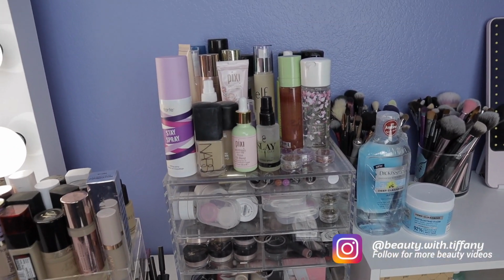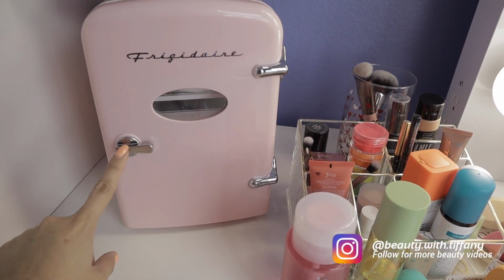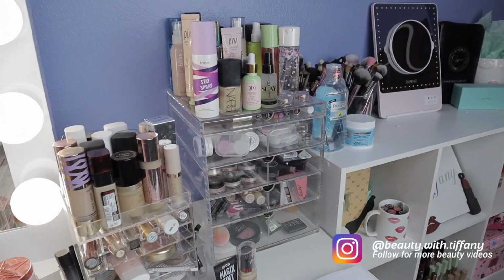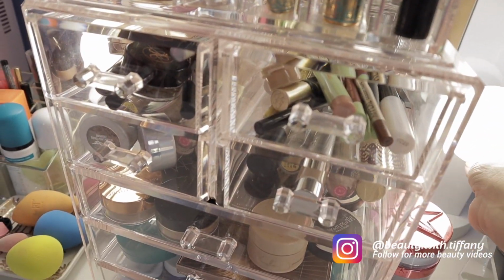On top, wait, you know what, let me turn off the fridge. Let me turn off the skincare fridge. So my skincare fridge, and look at it, it broke, but it still works. Okay, it's so freaking loud. That's the only thing I don't like about it.